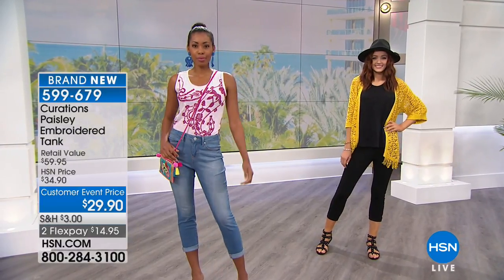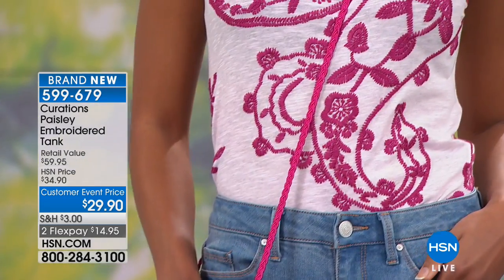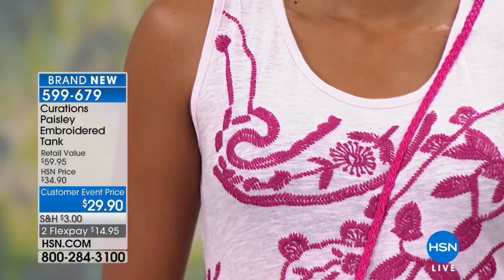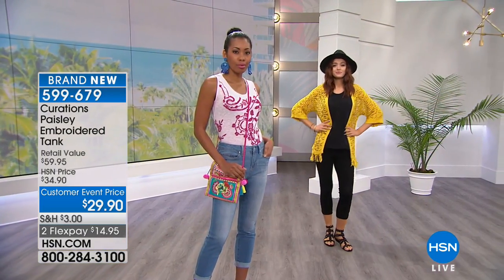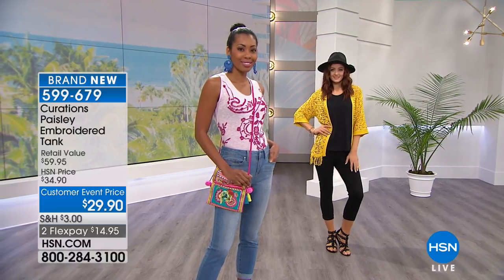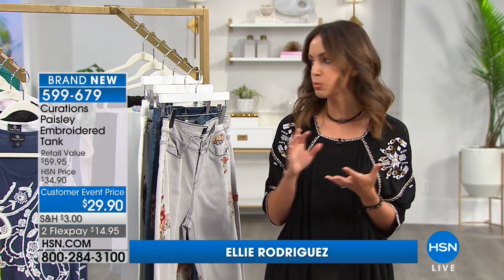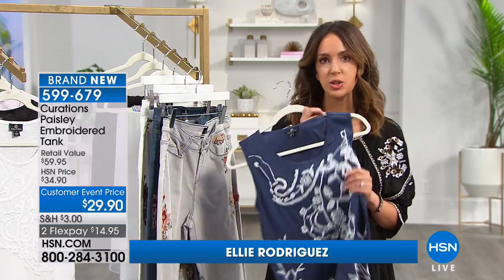Yeah, and during this hour, I really want you to find those pieces that speak to you, because it's about building that wardrobe of pieces that have that kind of global flair with a lived-in look and feel, and it really makes getting dressed fun again. So let's have a little fun, because what Curations has done with a tank is elevated it. It's really elevated anything that you would otherwise consider pretty basic. So how did we do that? We did that with all of these gorgeous details and the embroidery. The embroidery in this tank is really where it's at.